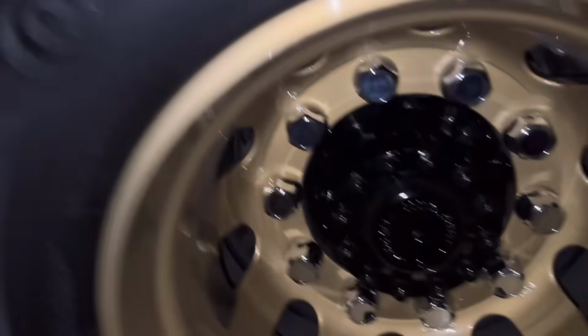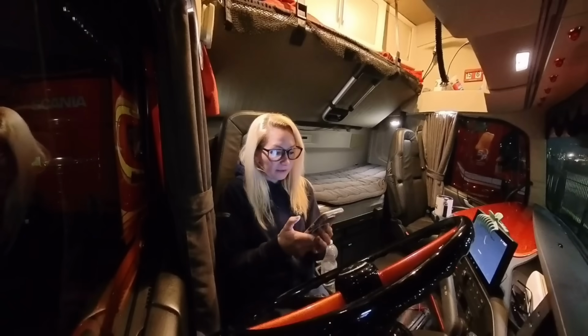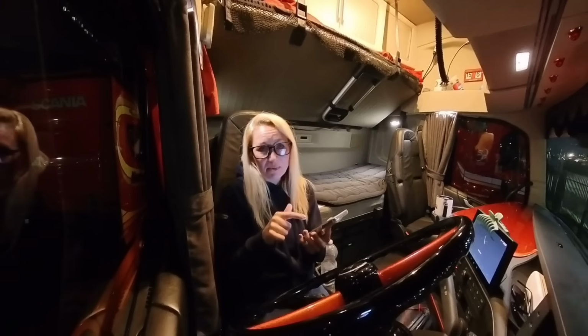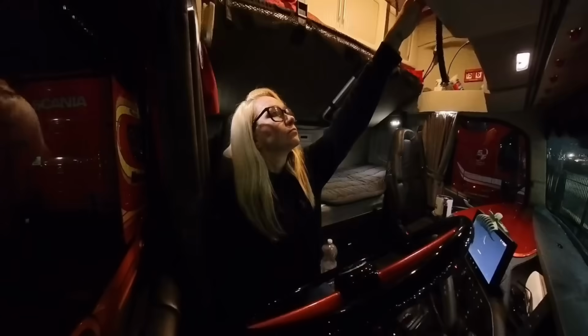Everything is in good working order this morning, even if I am waiting for some bulbs that are on order for my Michelin men, because I would prefer it if they matched. I'm just going to fill out my daily checks on the daily checks app. Haven't got a trailer at the moment, so I will do that when I get into the dock. Right, we're done.